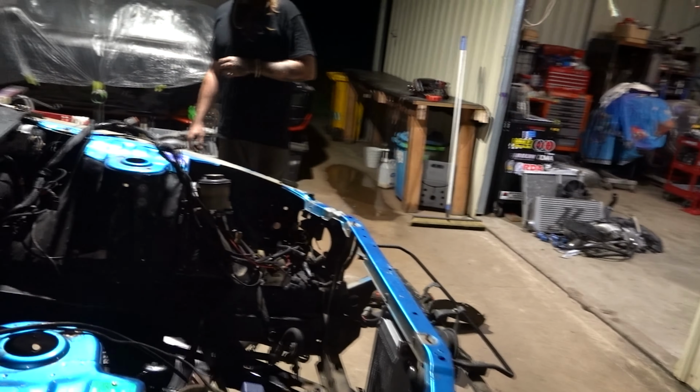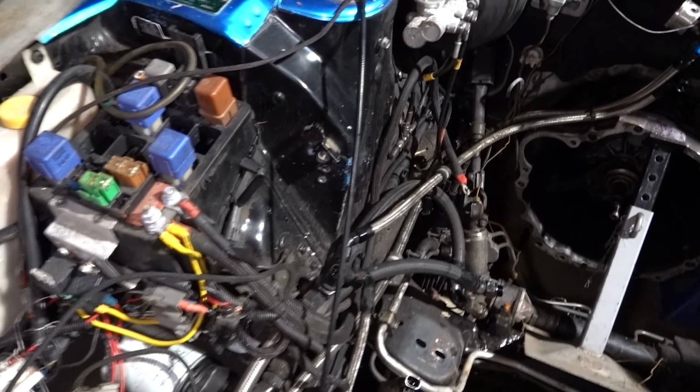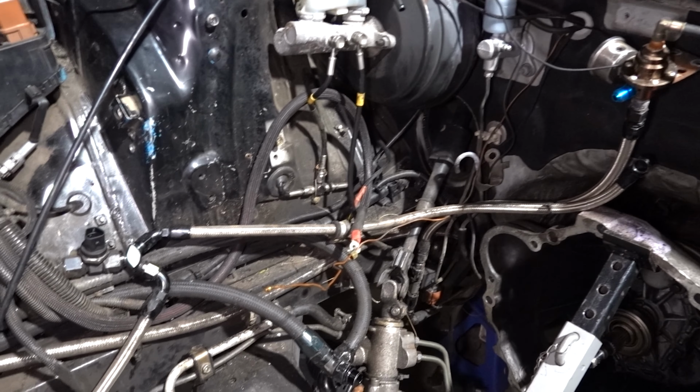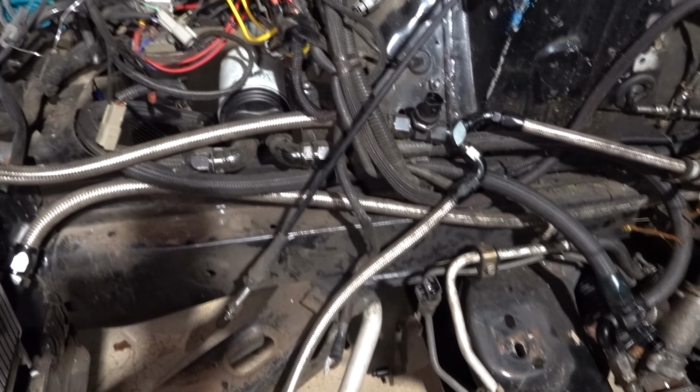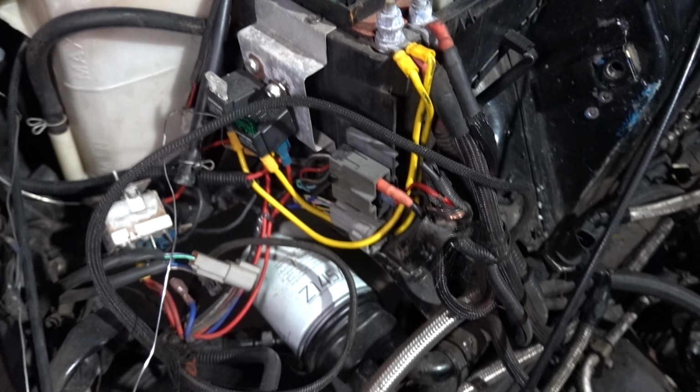But it's come here because we're doing a reshell of this into the other one. I know non-car people are like, but what has been done? Just look. That's all I can say. That is a lot of work. A lot of work. This has to go into the other car. This doesn't even look like a fuse box anymore.